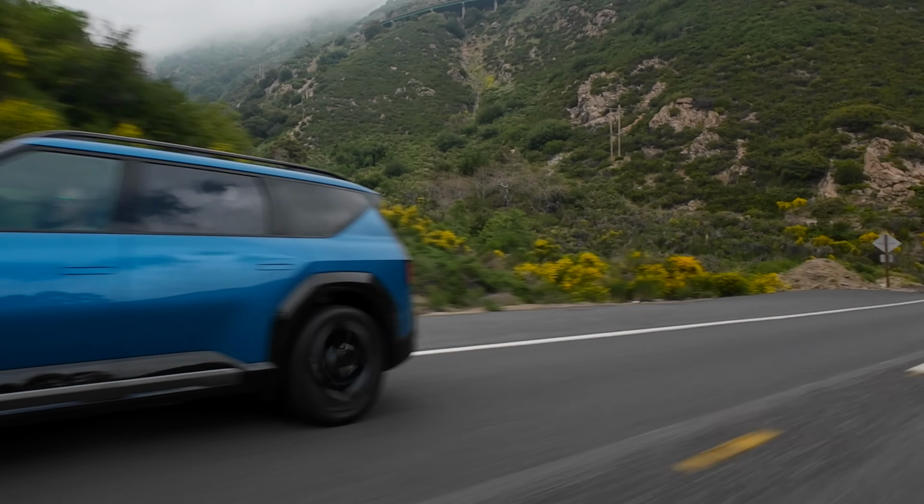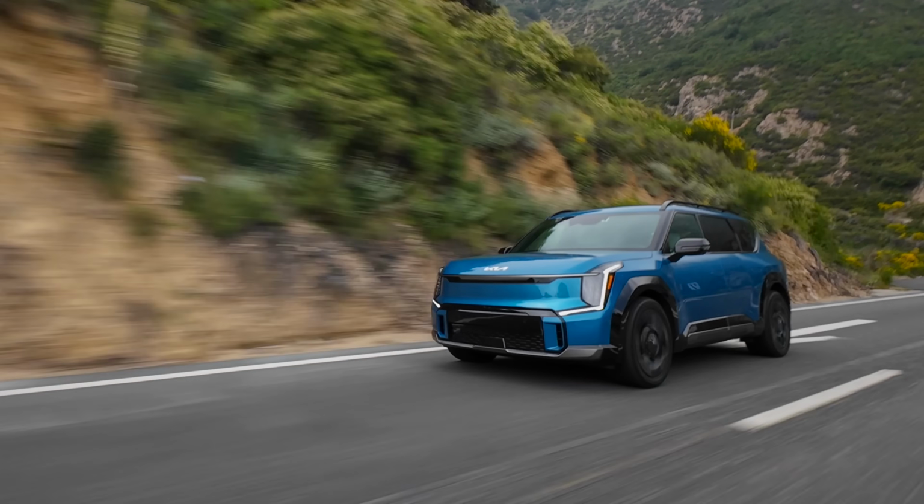I sure will. Our trim recommendation is which trim will give you the essential features you would regret not getting in your EV9, but at the lowest possible price. We're going to recommend the light, long-range rear-wheel drive trim.